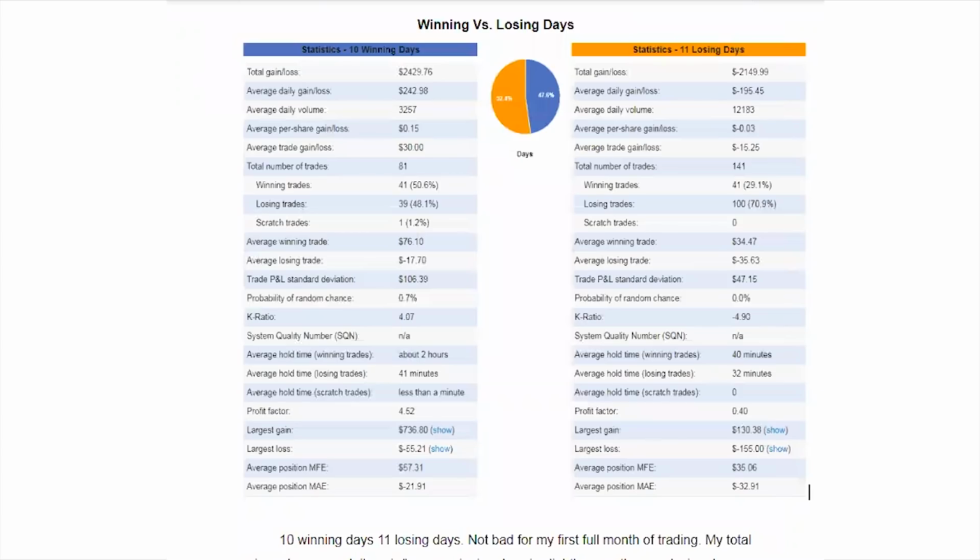And kind of what I'm seeing from these stats are that on my winning days, my average daily volume is 3,200 shares. And on my losing days, my average daily volume is 12,000 shares. So I'm trading 4 times as much when I'm having a bad day.